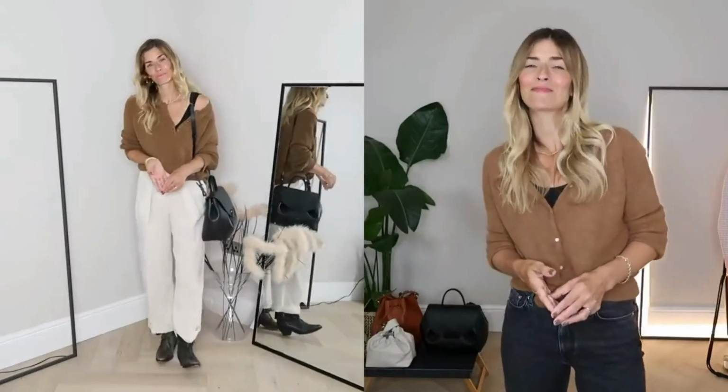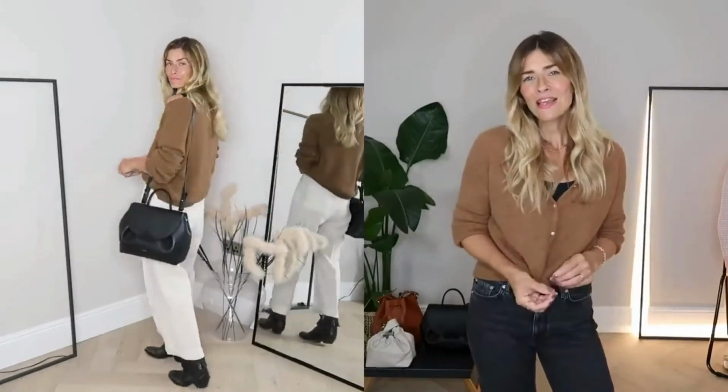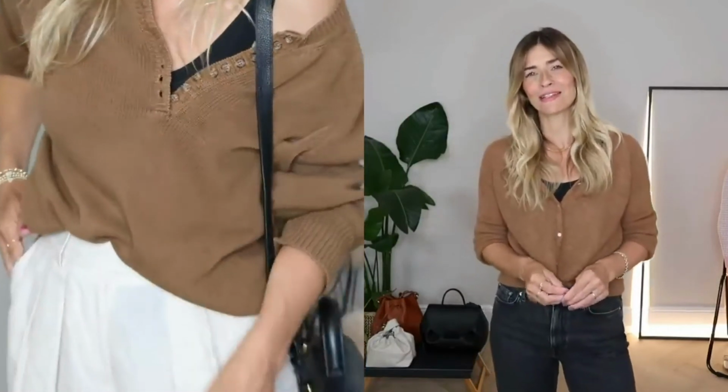So this is my wild card mishmash. A host of pieces I've collected along the way that really suit my personal style. Thinking of that transitional period and giving myself options, I've layered a black vest underneath that coffee sweater, loosely tucking that just at the front of those pleated linen trousers.